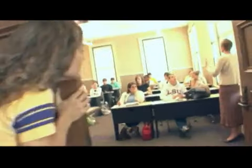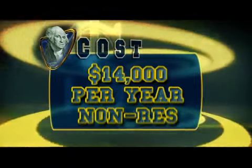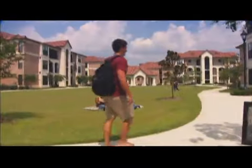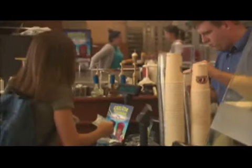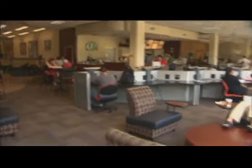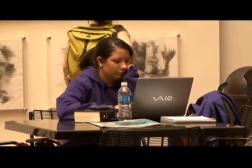The average annual tuition and fees for a full-time student is around $5,000 for in-state residents and around $14,000 for out-of-state residents. The cost per student for on-campus housing ranges from about $4,000 to $7,500 per year, depending on room size and building. Books and supplies average about $1,500 a year.